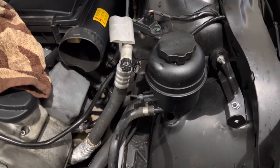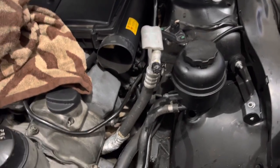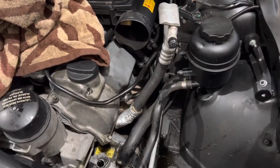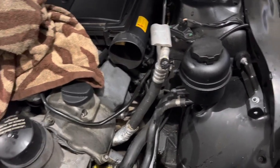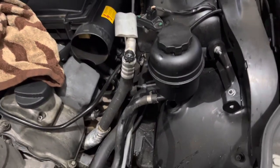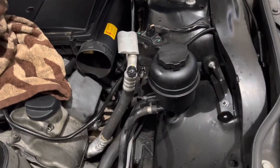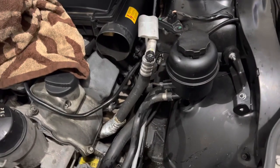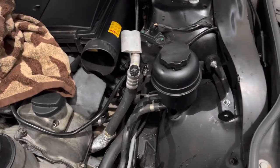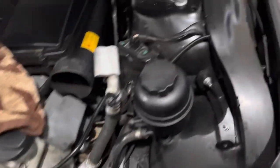If you have to add to it, because you probably will lose some, use the same type of power steering fluid that was already in there. So if it's the Pentosin fluid, use that. If it's some type of synthetic power steering fluid that Mercedes uses, use that. You can use any type of supplemental Mercedes approved fluid as well. Try not to mix, but if you have to, you're fine as long as it's synthetic and Mercedes approved. All right, so get this out the way.